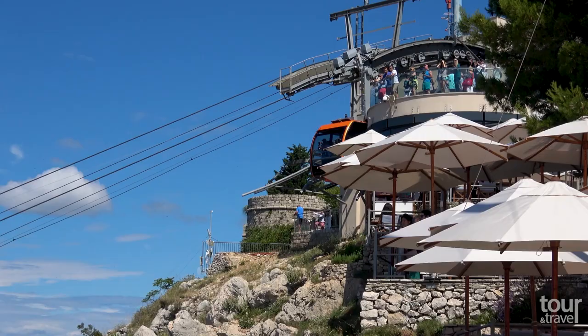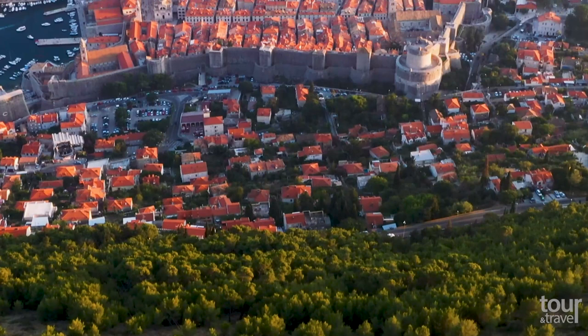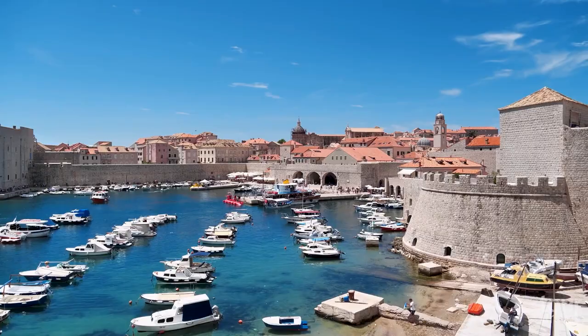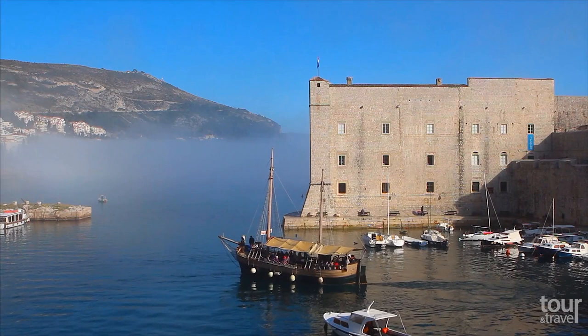Aren't you afraid of heights? Take the cable car and enjoy the city's best views and the surrounding area from the 412-meter high hill. On a clear day, you can see up to 60 kilometers. Dubrovnik has become incredibly popular during the last years thanks to the TV series Game of Thrones, in which it was named King's Landing.